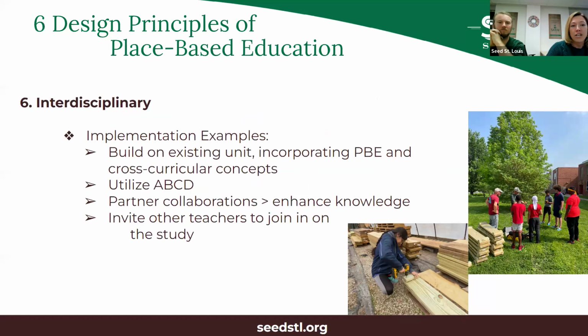interdisciplinary research. So when you're designing a place-based unit, you can do this by just building on an existing unit you already have that already has the standards covered, and think about ways to incorporate place-based education and some of these different cross-curricular concepts. Using that asset mapping that I showed you is going to make it interdisciplinary because you're looking at many different people with different skills in the region that can come together for this. And then also thinking about getting other teachers involved and having partner collaborations.